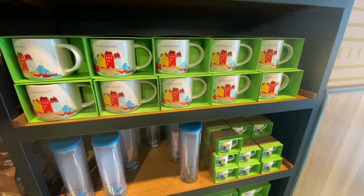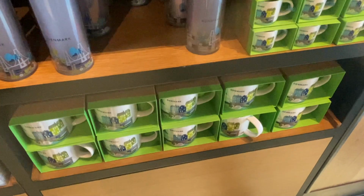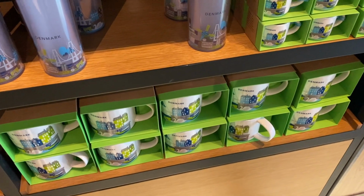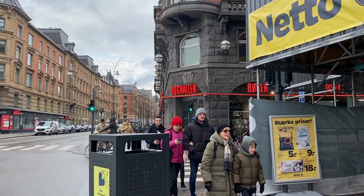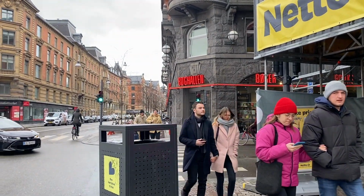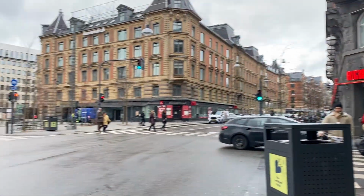I said that and immediately saw a Starbucks over there, so plan B. I obviously need to get my Copenhagen and Denmark Starbucks mugs, but I am not carrying them around with me all day, so someone remind me to come back for them. There's a bookshop right there too, so I'm going to come back and get the mugs and the books at the same time.